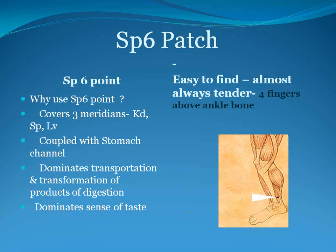And so, gosh, spleen is part of your digestive system. Its paired organ is stomach. That certainly has to do with digestion. Liver has to do with digestion because of the enzymes and bile and so on that are formed there in liver, so it's part of your digestive system. And then also it has an effect on taste, and it's one of the most effective patch placements for affecting people's desire for the wrong kinds of food. And it's real easy to find. It's 4 fingers above the ankle bone, and it's always sore.